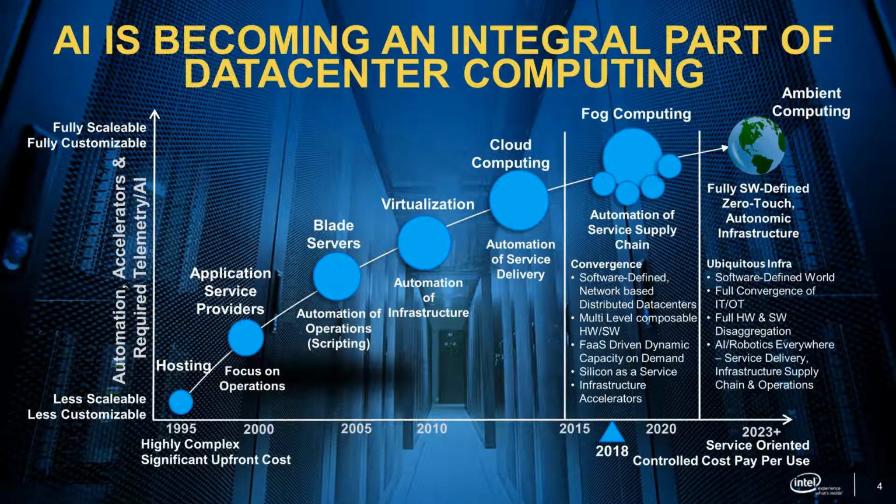Now, we also have a vision to progress from that. The vision is what we call ambient computing. That goes into the 2020 type of technologies. It doesn't mean that every part of this vision has to be executed within the 2020 plus timeframe. There are examples now where service providers are already doing this today. But there are a couple of key words here that are important when talking about this vision.